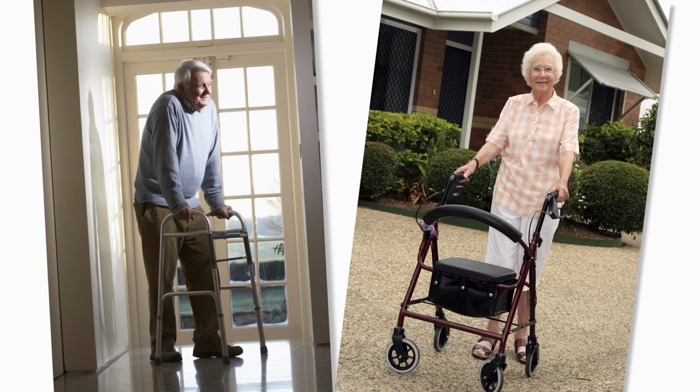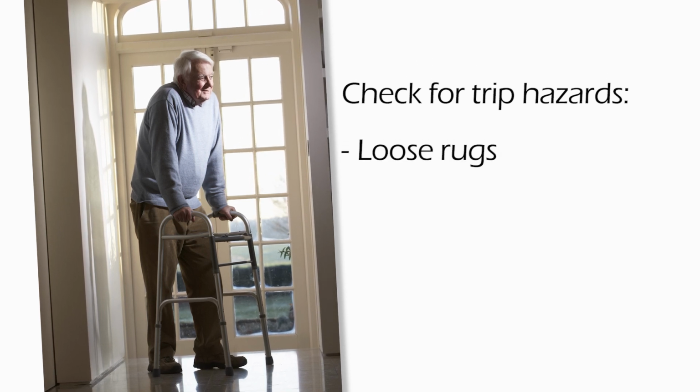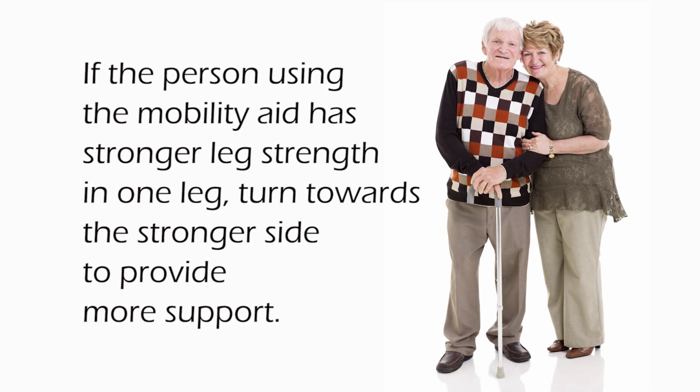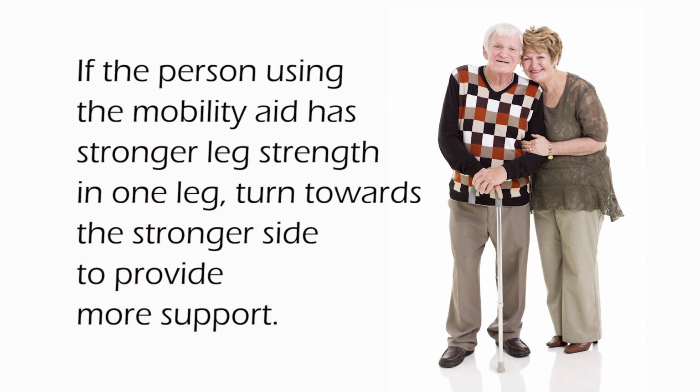When prescribing a mobility aid in the home, check for and eliminate any trip hazards such as loose rugs, power cords or cluttered furniture. If the person using the mobility aid has stronger leg strength in one leg, turn toward the stronger side to provide more support.